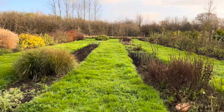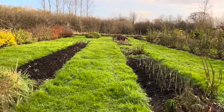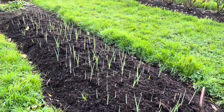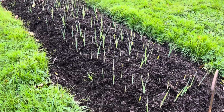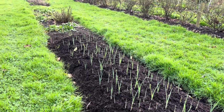Oh, yes. Now, look here on the right. In here, these are Dutch iris, and I just had a mixed sack of them. They are white, blue, and a lovely kind of rusty colour. Anyway, there they are, popped in there, and they will do us some spring.